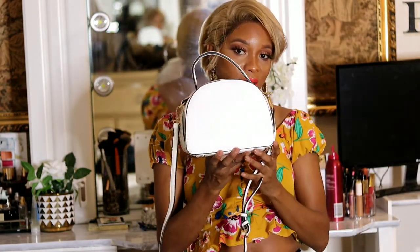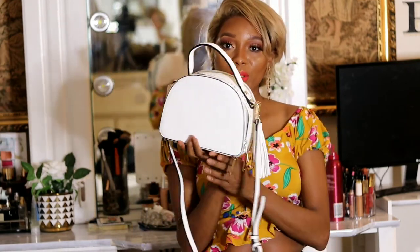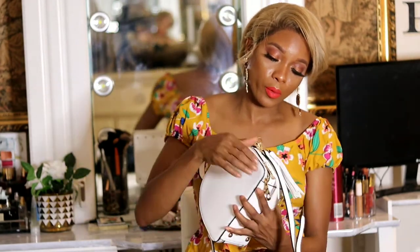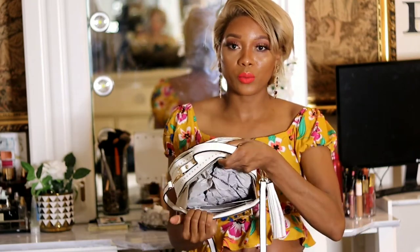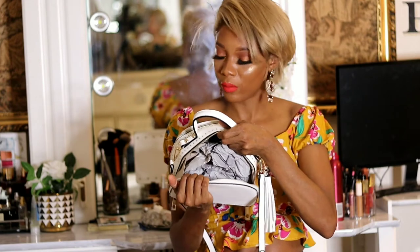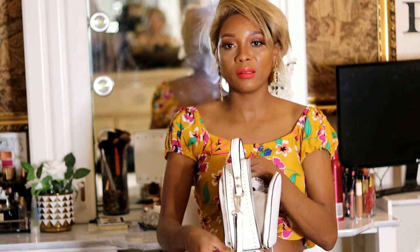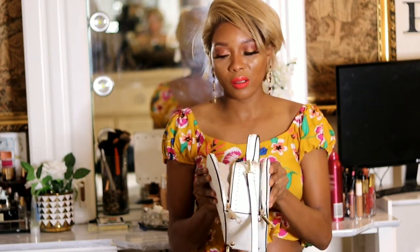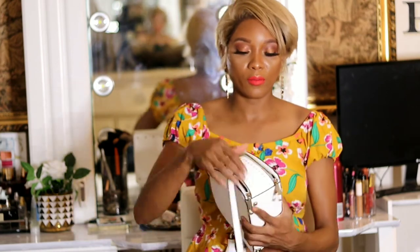Alright. Okay, and this bad boy right here is from Ross also. It's really pretty, well made. Everything worked perfectly. It has a lot of room inside. That's one part right here. And when you unzip the other side, it's another compartment over there. So it's pretty spacious, you can put a lot of stuff in there.